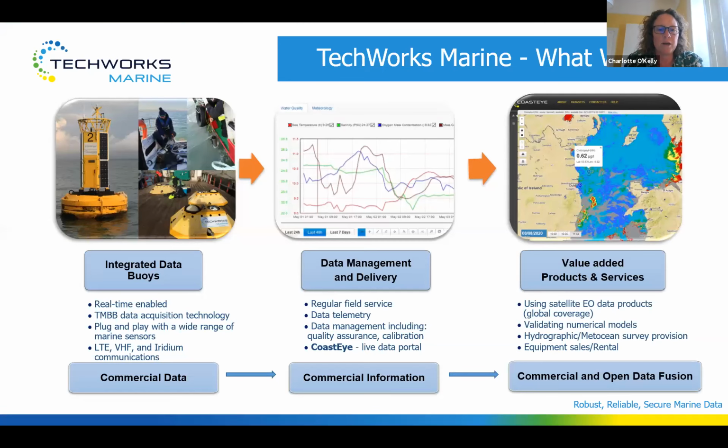We are in what I would call the full data value chain. That's why I specifically have put commercial data, commercial information, and then how we link that with public open data sets. TechWorks Marine comes from the world of operational oceanography, so the design and development of real-time in situ monitoring platforms, as you can see here on the left-hand side. These tend to be quite costly and therefore are an issue for a lot of commercial clients or a lot of just normal monitoring that people want to do.